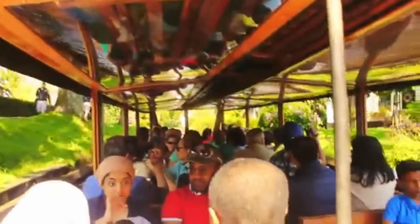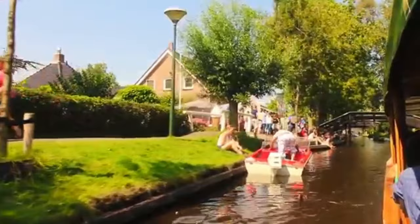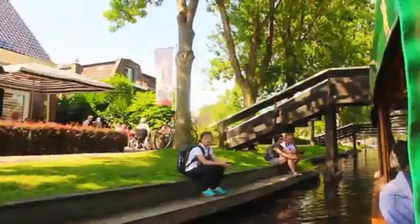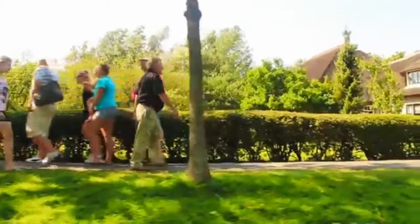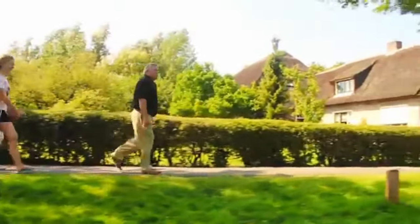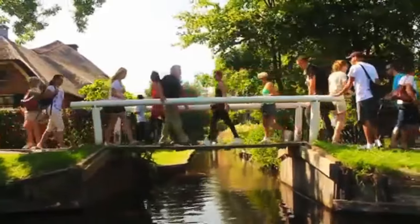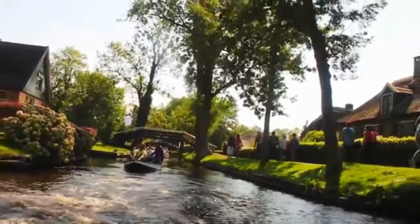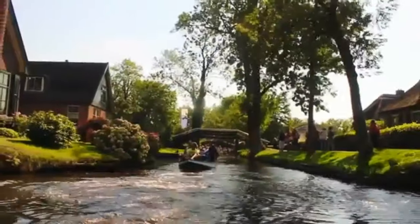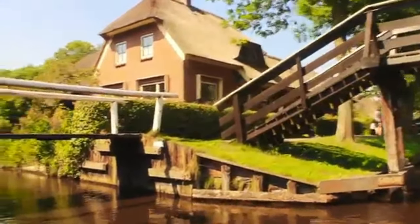Here are some cool facts I learned about Giethoorn. There are a total of 200 bridges connected to houses which are on private islands. 3,000 people live here, yet since 1958, 1 million people have visited Giethoorn. Why? A lot of times a movie puts a destination on the map, and with Giethoorn it's no different. A Dutch movie called Fanfare was filmed here, and since then a massive wave of tourists started to come here, especially Asians.